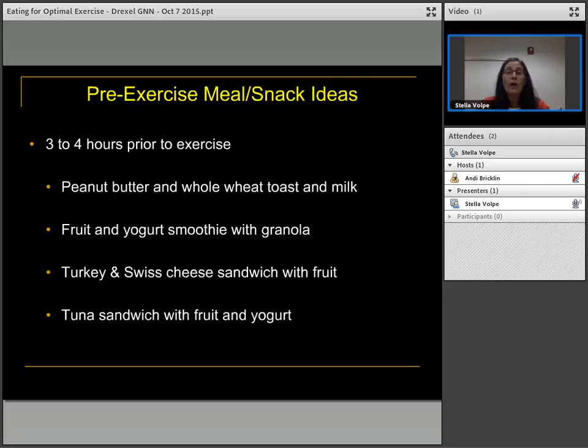And whether or not you're competitive, if you exercise very intensely every day or most days of the week, these snacks are important even if you're not competing. Maintaining your glycogen stores, your stores of carbohydrate within your muscles and liver, is really important so that you don't feel fatigued the next time you go and exercise.